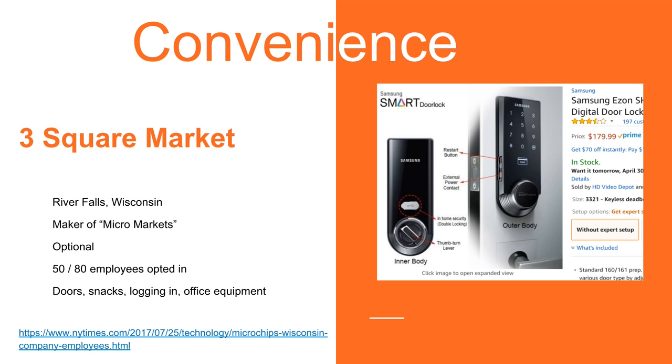You were asking about using your chip for door locks. The Samsung Ezon, this is what is on my front door, and I have the Hobbyist 1356. This is on the pricey side, but for my front door to my house, I want it on the pricey side.